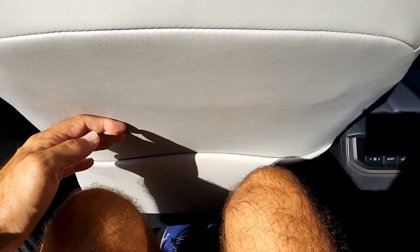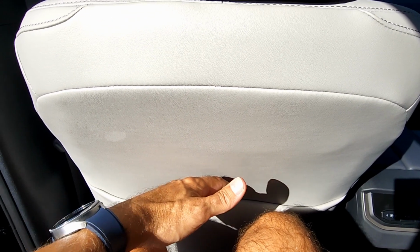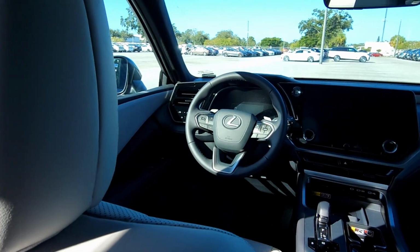And this is how much room I'll have then for my knees. So this is with the seat all the way back. All right, I have plenty of room for my knees, plenty of room for my shoulder and my head, and the driver is nice and comfortable as well.